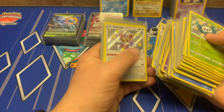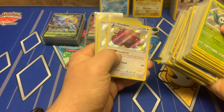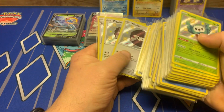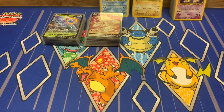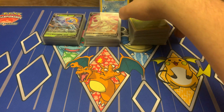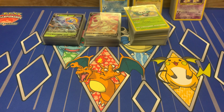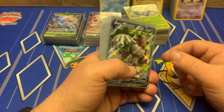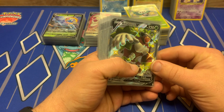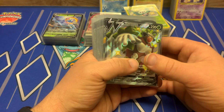In terms of the hit ratio, as you can see, we pulled a whole bunch of these Shining Pokemon. There's a ton of these within this Shining Fates set. But in terms of the hit ratio, like I said, I purchased 400 booster packs, and I believe I counted all the hits, and I counted right around 230 hits, which is awesome when you think about it, because that's like one hit out of every 2 packs that you're opening, which is really, really good. A lot better than most modern sets.